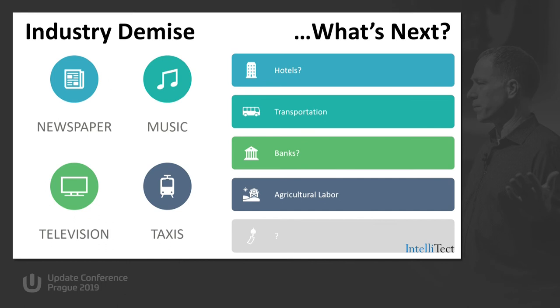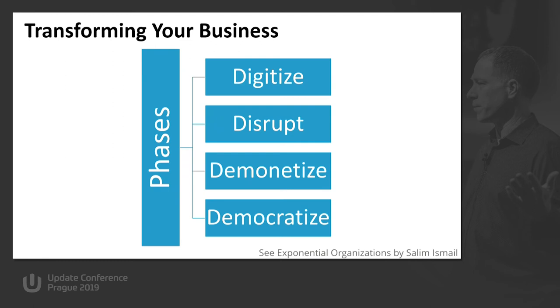There's a couple things to specifically look for. First of all, what are the opportunities to digitize the industry that you're in? And if the answer comes back as we can't think of anything, then go back to the drawing table and think some more. Because the value is becoming the data, not the product itself.